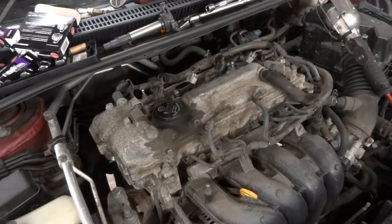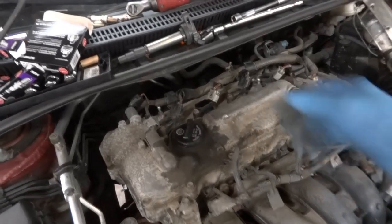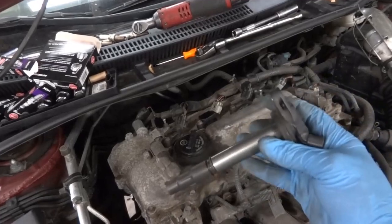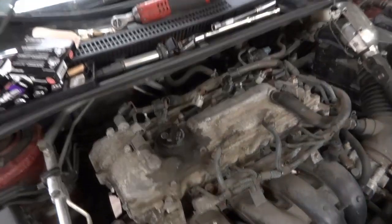Alright guys, so this vehicle is fixed. I'm gonna leave it right over here. This engine is no longer misfiring. The problem was a defective ignition coil. So this coil was causing the check engine light to flash while the engine was running, and it was also causing the engine to lose power.